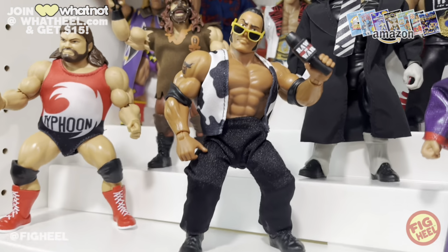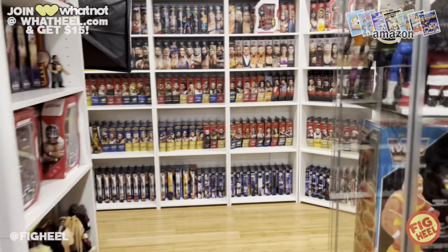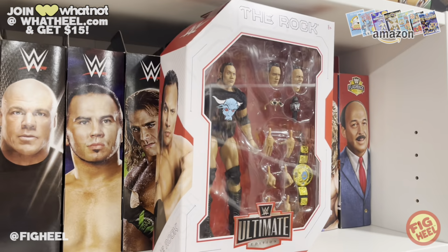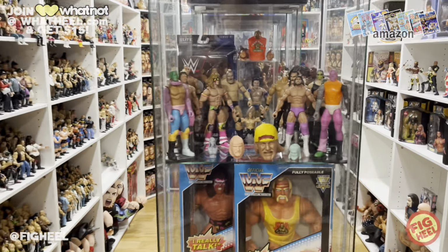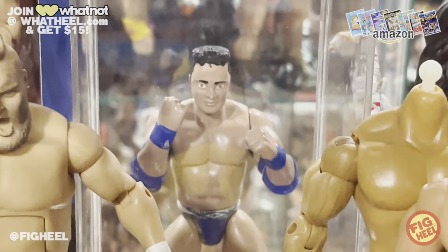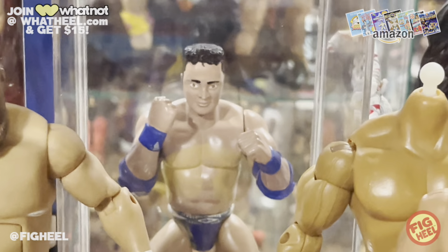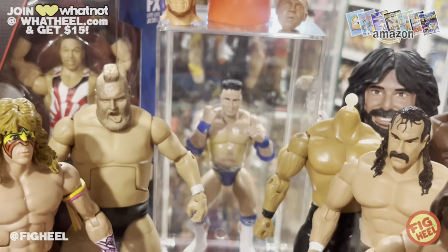Number 3 spot, we have that Superstar Series 4 Walmart exclusive Rock in the cow print. Number 2, we have that Ultimate Edition Amazon exclusive Rock, and this really is the ultimate Rock. But my number 1 is the one-of-a-kind hand-painted resin prototype of his first ever figure, an iconic man in wrestling, in entertainment, and I have his first ever figure in the prototype phase. It's just so, thankful. I love this, my favorite piece.